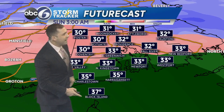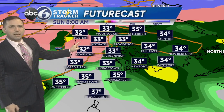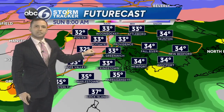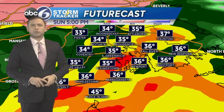But notice the entire shoreline is all getting rain, and here we are at 3 a.m. It's rain for everybody as we head into Sunday morning. Maybe a little bit of some sleet or freezing rain in northern and western zones here where the temperatures are a little bit colder. Rain will be heavy at times throughout the day. Look at this torrential rain as we head towards Sunday evening.